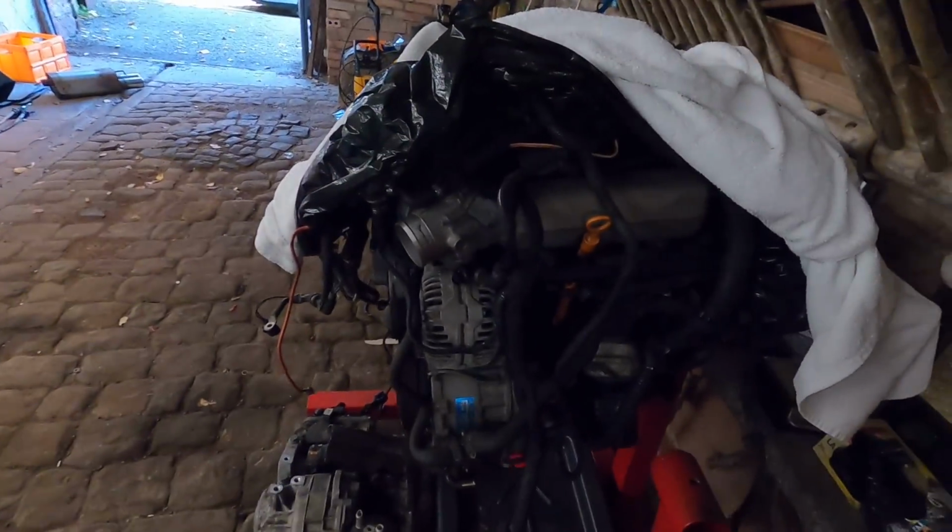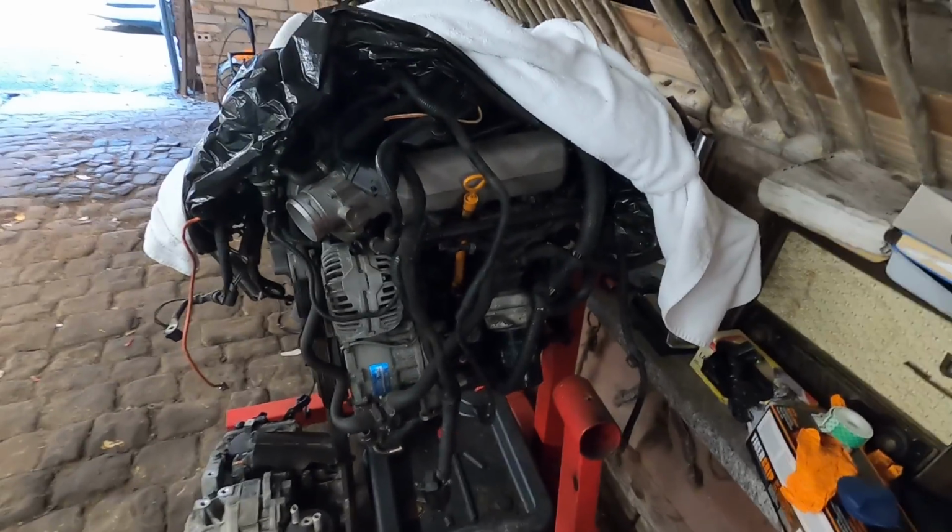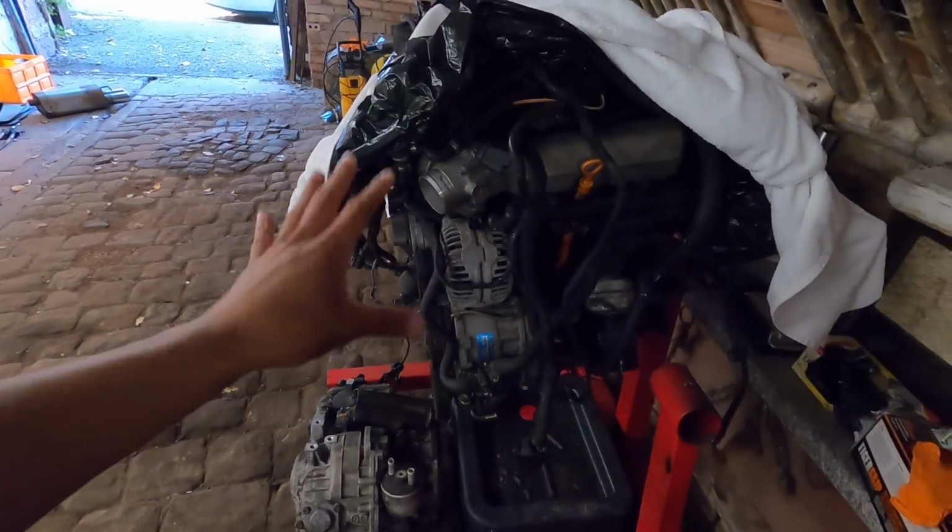So you guys know, around here, we love the VR engine, the VR6, VR5, which is my favorite engine. Sounds amazing, and I know the most about it. But I am very excited to go through, work on the 1.8T, tear it down, build it back up, and just learn as much as I can about this platform. My question is, though, for all the 1.8T guys watching right now, what are your recommendations for the best things to do for this engine?